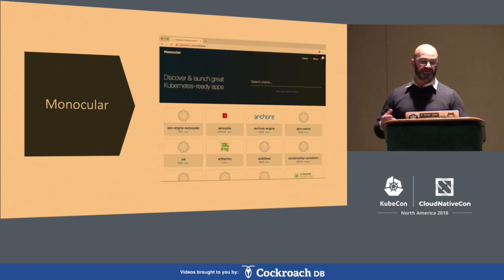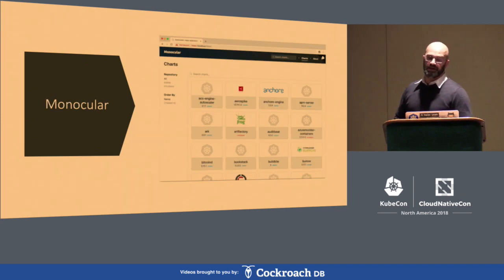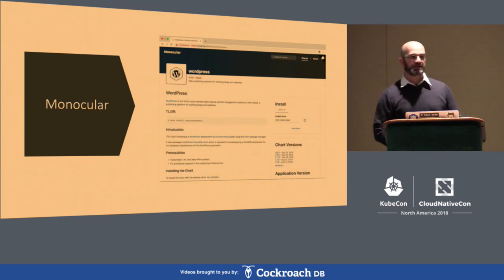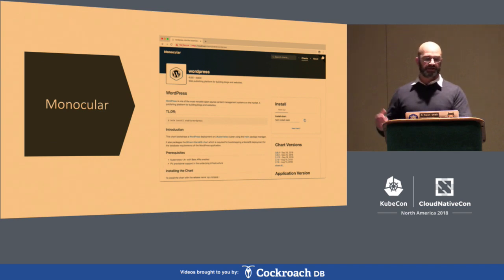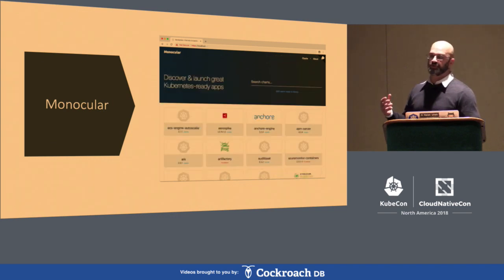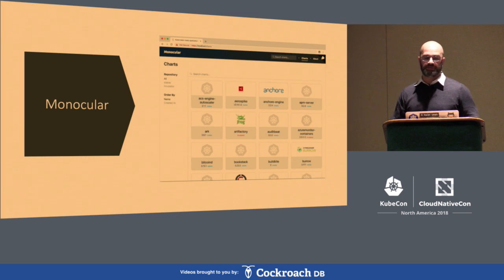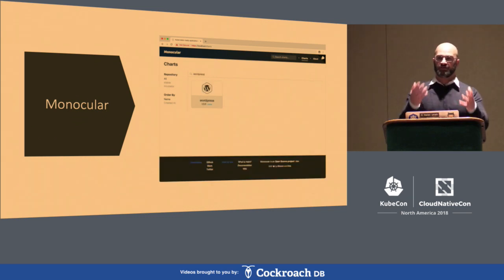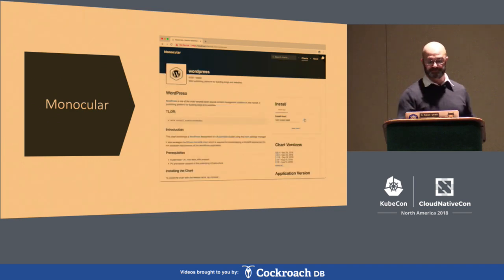And the UI is built on top of Monocular. And Monocular is, you can install it yourself for your own repositories. It was the foundation for KubeApps that was long run by Bitnami and still is. And Monocular is that tool. You can run it on-prem, point it to your charts repos, and have a visual interface with commands and be able to see, here's what we've got available for us.